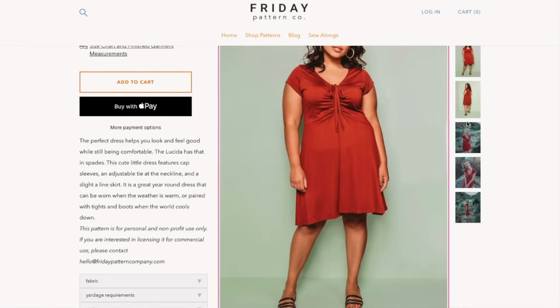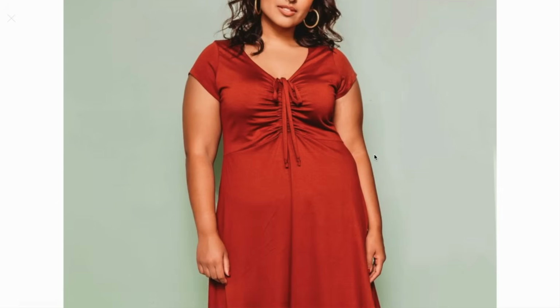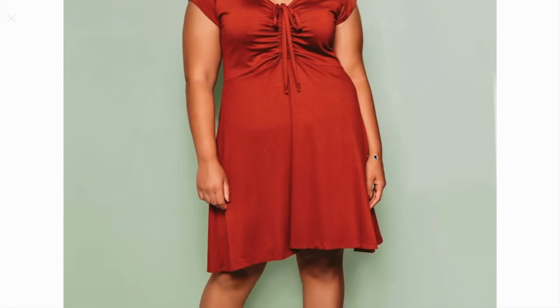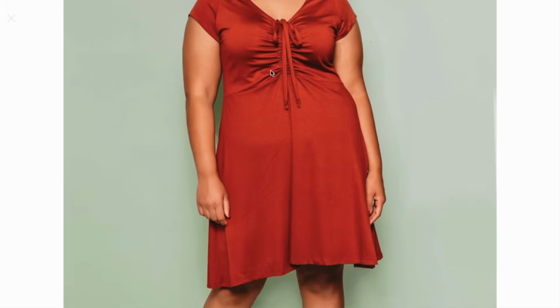All right, let's do the scrolly thing. Yeah, I do have a Big 4 pattern that's a lot like this. And something I'm noticing here is when you pull this really, really tight, it also pulls up the center front hem. So if you know that you're going to pull this all the way up, you might want to redraft this hemline to be a little bit longer in the front.